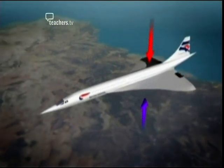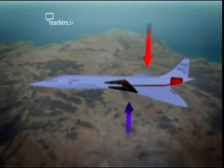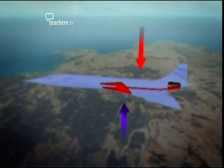When Concorde slows to come into land, the centre of lift starts moving forward, and so the fuel is then pumped into the tanks at the front, still keeping the plane perfectly balanced.